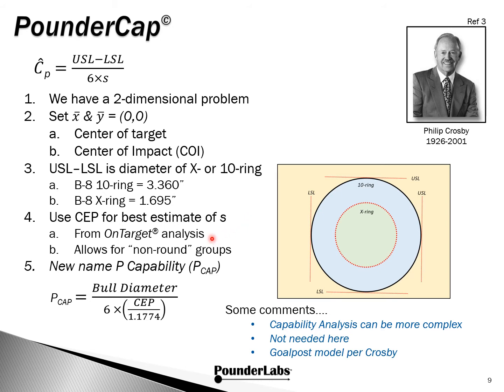The algorithm for calculating CEP is non-trivial, but it's fairly straightforward and comes out of the analysis done with the OnTarget software. What's very nice about this, in addition to taking a two-dimensional problem and getting it down to one value of sample standard deviation, is that it allows for when groups aren't around, and that's a very convenient thing.